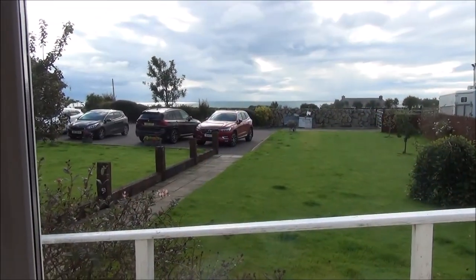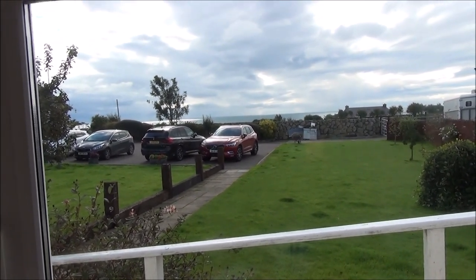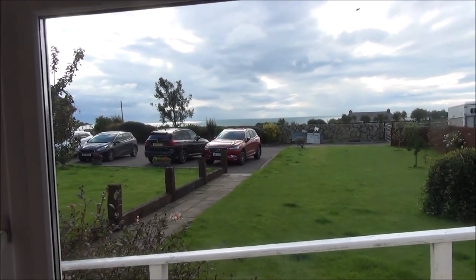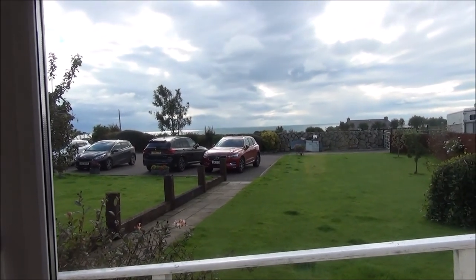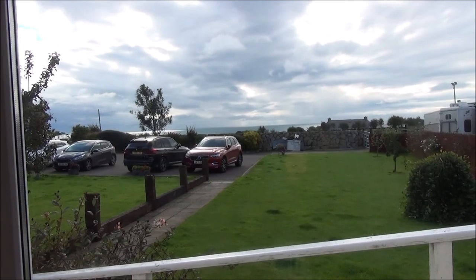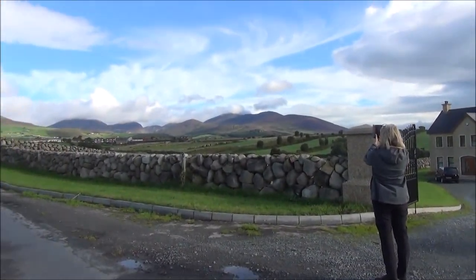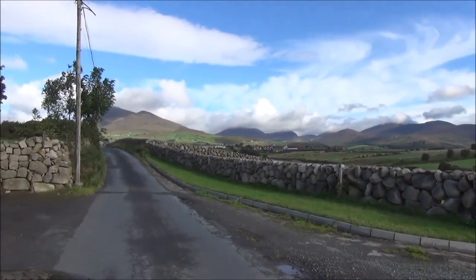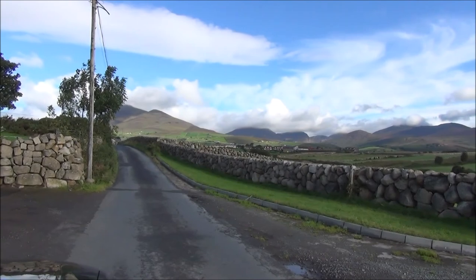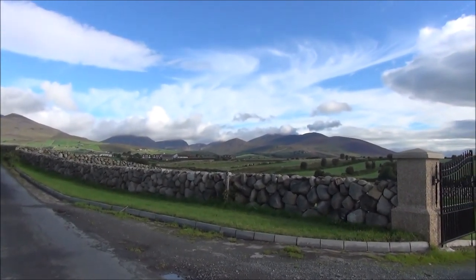Bye. And this is our view this morning from our cottage. And you can see the Irish Sea there and the clouds. But it's going to get better this morning. We're in for a good morning. Brilliant visibility today at this moment in time. That's a great view of the landscape that we're going to explore.